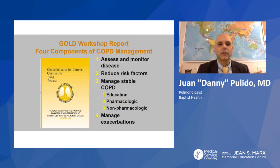As I mentioned earlier, the GOLD workshop report, which came out in the early 2000s, stands for Global Initiative for Chronic Obstructive Lung Disease. It basically wanted to get out of the mindset that COPD was just an abnormal PFT diagnosis, where based off the PFT we labeled patients and treated. The reality is that's not the case. Patients, yes, will have abnormal airflow values, but an abnormal airflow value has not been shown to be the quintessential predictor of their hospitalizations, their complexity of care, and their mortality.